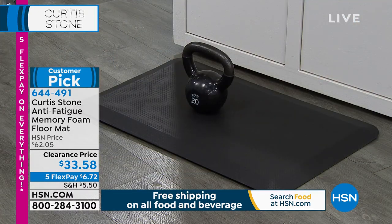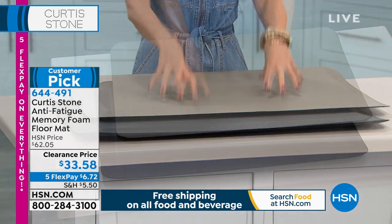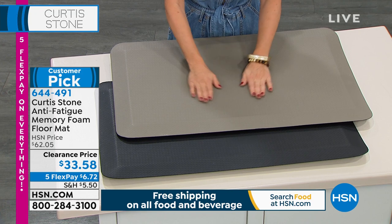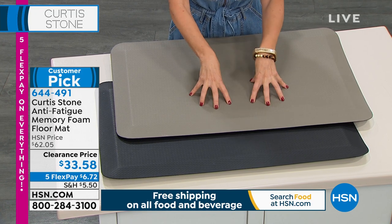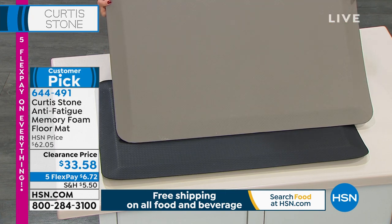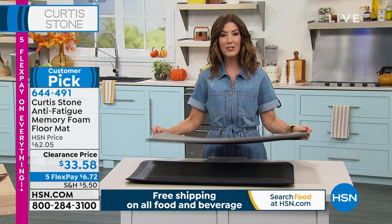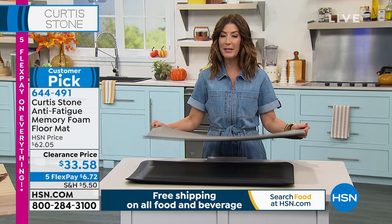That's right. You shouldn't be standing in 4-inch heels. You should be standing in your tennies on this anti-fatigue memory foam floor mat. Your feet will thank you. Your legs will thank you. Your back will thank you. And we'll thank you as well for your order. So just make sure that you're jumping in on this one. This is our last call. So they're going quickly. Get more than one.